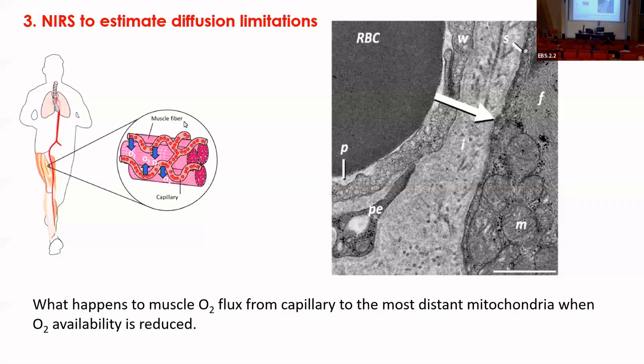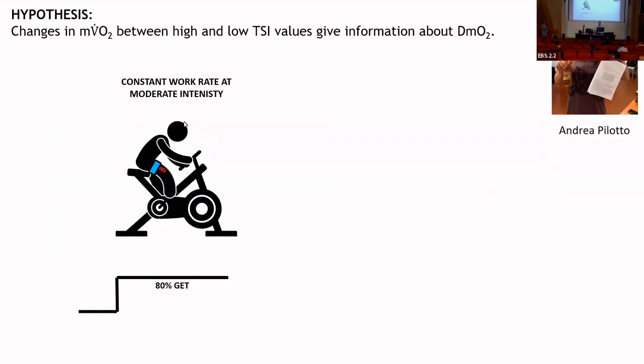But as I said before, one determinant that we are forgetting is muscle oxygen diffusion. We know that oxygen has to move across the membrane, and we know that these elements can change. During my course, I had the pleasure of having Andrea working as a PhD student in my lab, and we asked ourselves whether changes in MVO2 in different regions of TSI, so in a condition where we have a lot of oxygen or a condition where we have a lower amount of oxygen, are related to the ability of oxygen to diffuse in the skeletal muscle.